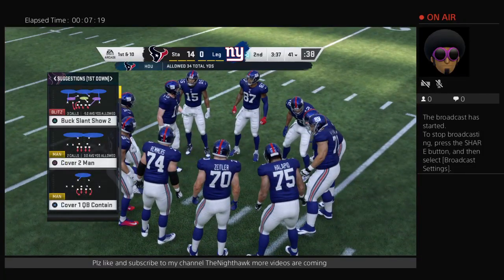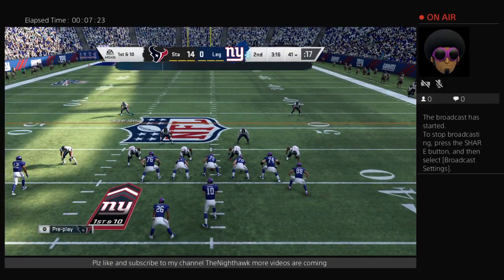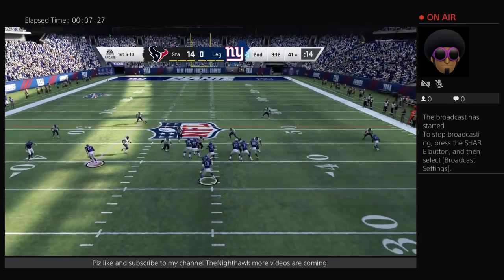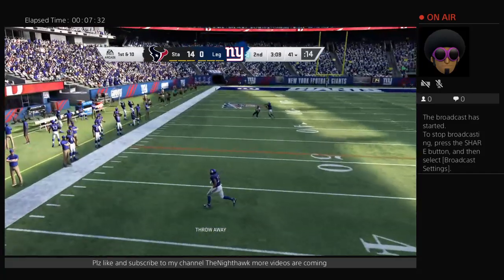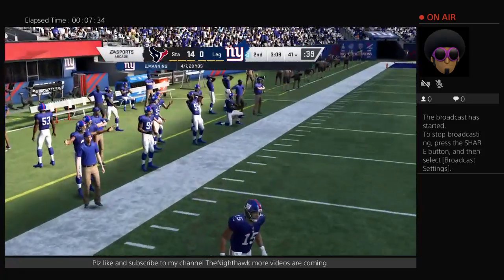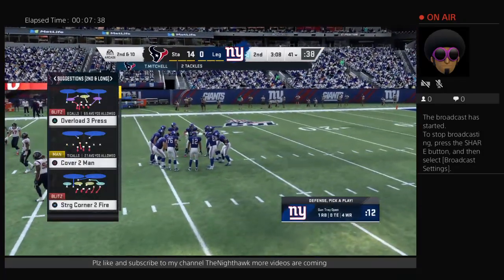I think that they'll stay with it. I don't think they'll abandon it just yet and try and generate some offense on this drive. Anything. At least 3 points, get that 0 off the board. Manning now on first down. And they're not able to hook up there. Incomplete.